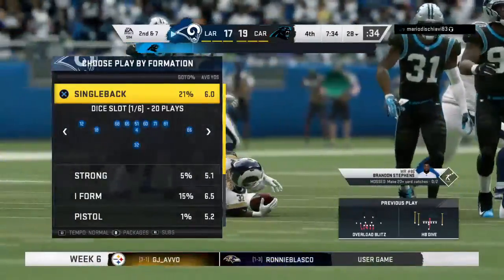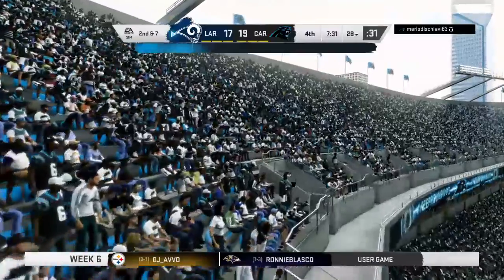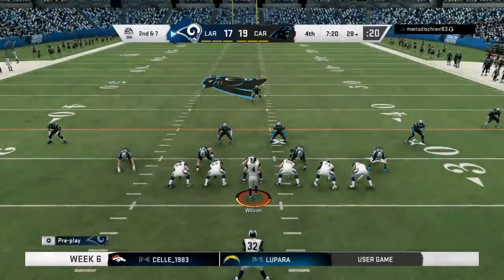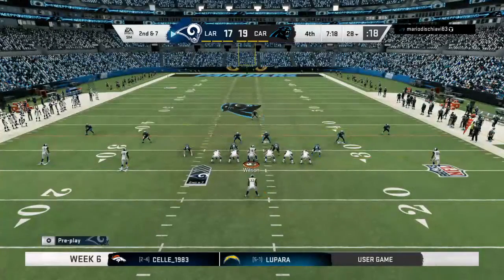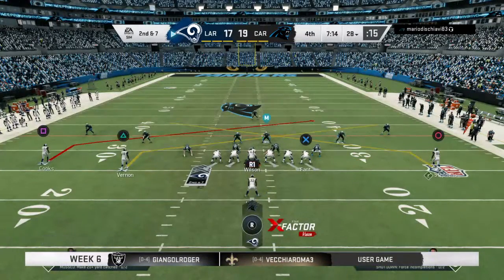A gain of 3, second down. They tried a quick hitter inside, but that one was swallowed up because what they're hoping, those big defensive linemen will take the bait and move laterally and open up a crease that they can run through. Didn't happen on that play.